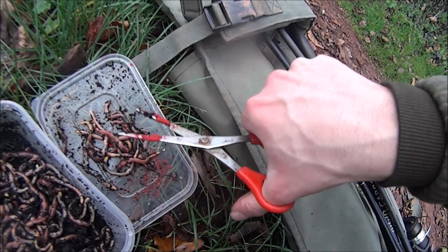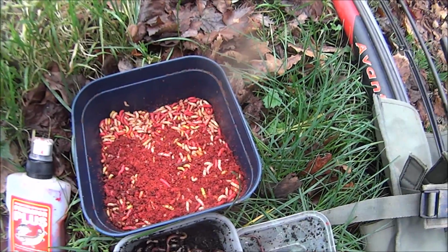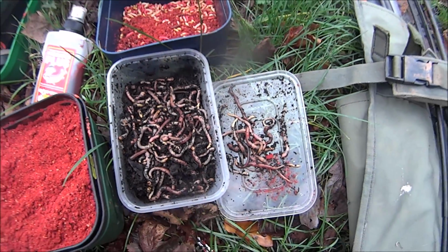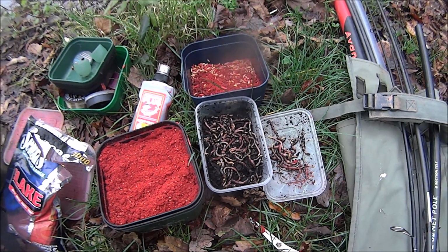The next thing I added was chopped worm, which I was actually chopping better than what's on this video. The bait for the day will be maggots, worms, and obviously the groundbait which you've just seen. So let's see if we can use it to catch a fish.